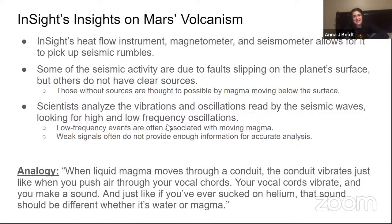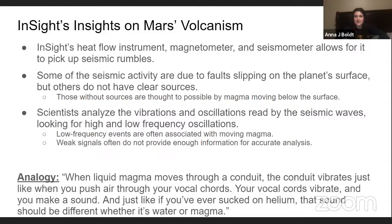Okay. So InSight on Mars. So the heat flow instrument, magnetometer, and seismometer allow for the InSight to pick up seismic rumbles. Some of these activities are due to fault slipping or cracks forming on the planet's surface. Others they have not found to have a clear source, which is why they're thinking that it's possible magma might be moving below the surface.